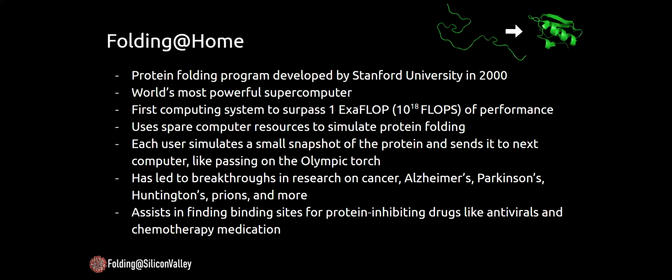So how it works is that when you're using your computer, like using Google Docs or watching YouTube, you never use 100% of its compute resources. So Folding@home will take these spare resources to simulate protein folding. Each user will take a small snapshot of a project and then send the results to the next computer, which is like passing on the Olympic torch.